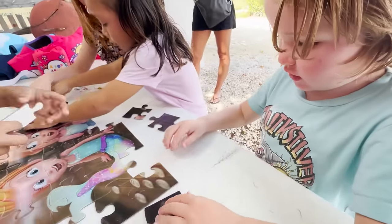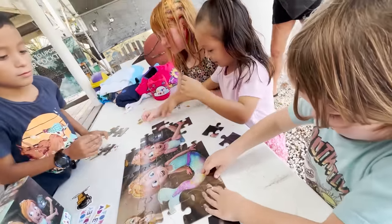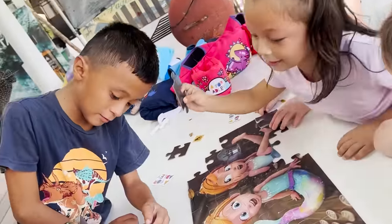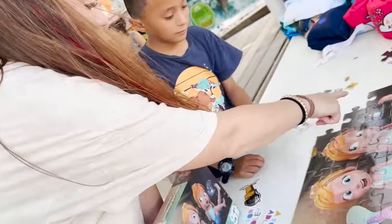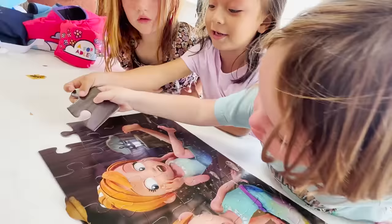We need some pirate coins. Yeah. We got some pirate coins over here. I'm missing a piece. Okay. This looks like the one that's here. Oh yeah, so that's going to be on this side. Niko has the final piece. Hey, Niko, put it in. Oh.